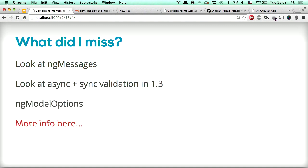Okay, so I talked about directives mostly. I talked about the complexity of how HTML code can get. I talked about controllers, but some of the features in 1.3 that I didn't cover, or covered a little bit, are ng-messages, which is that message control system in Angular 1.3, asynchronous and synchronous validations, and ng-model options. So I'll leave the slide link up here so you can click on this link to get to the web page.